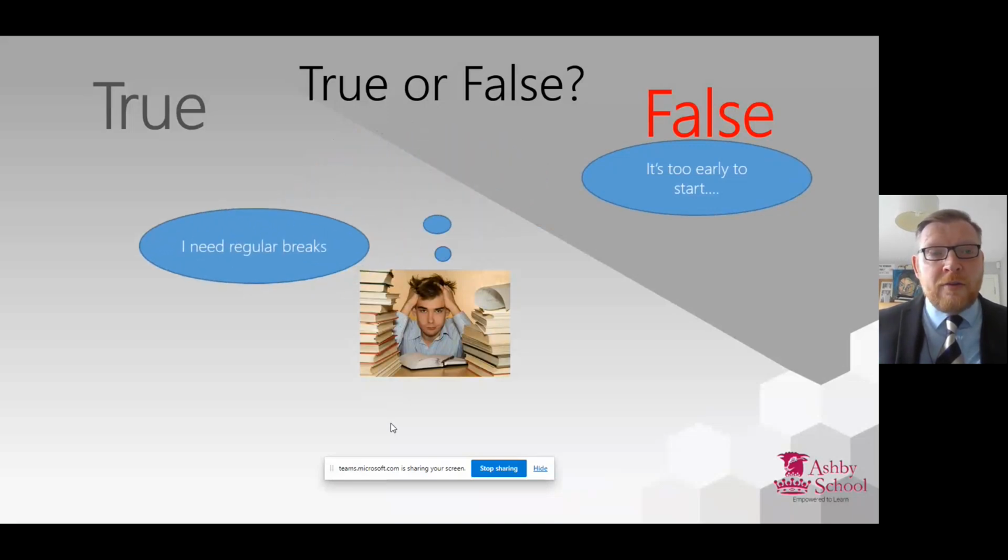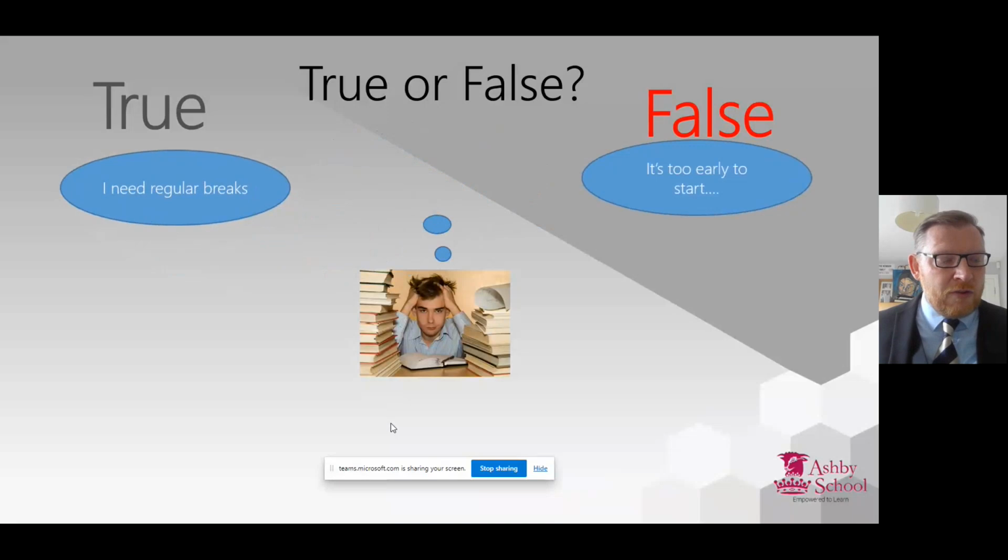Absolutely, regular breaks. What the experts say is students can focus really well for 20 to 30 minutes, and then they need to take a break, and then they can focus really well again for another 20 to 30 minutes. It's a much more efficient way of working than just trying to work straight through an hour or so.